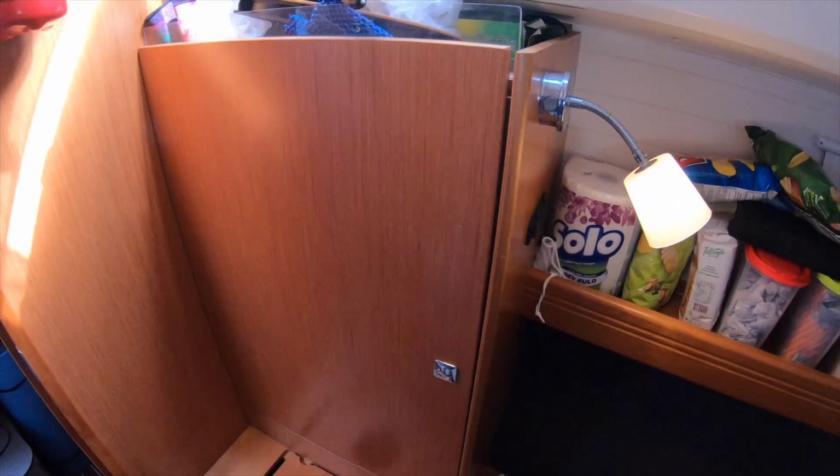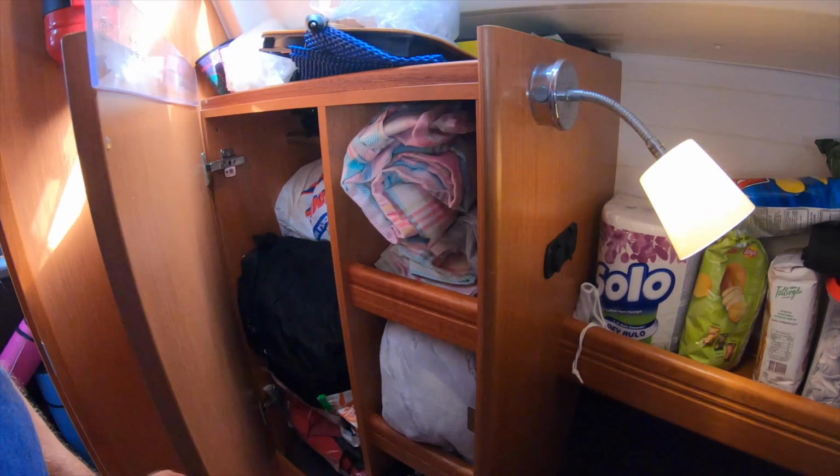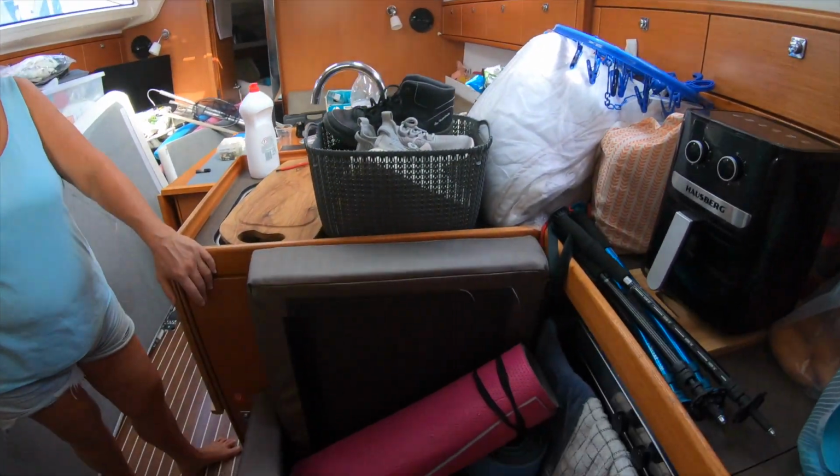This is the cupboard with more stuff in it. Fire extinguisher. That's the wife. She's going through all the stuff that's come out of the back cabin.